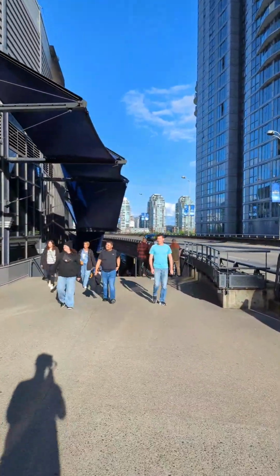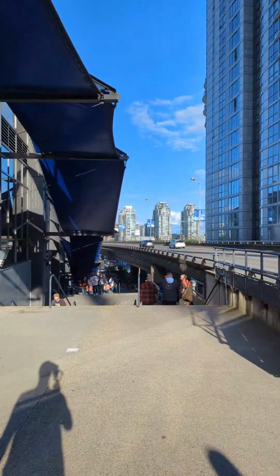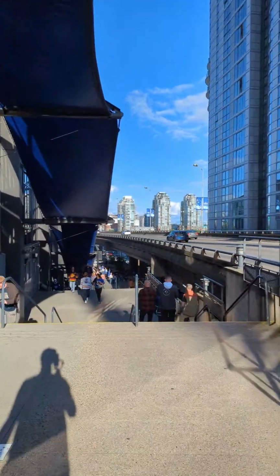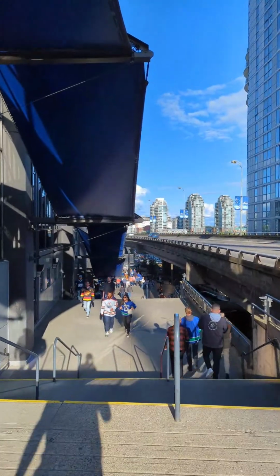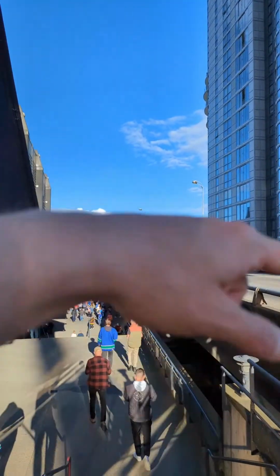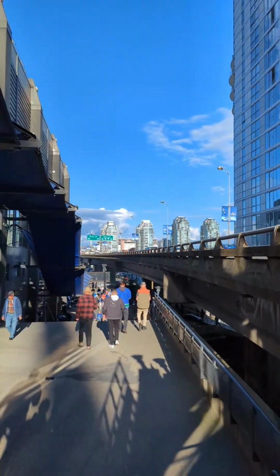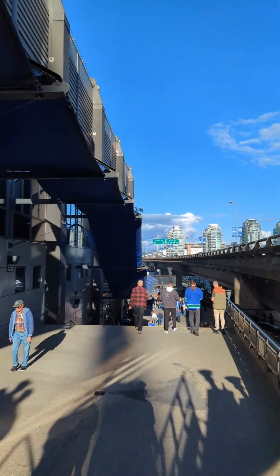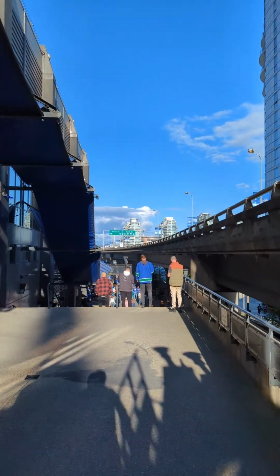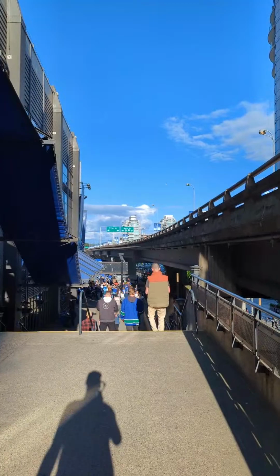Okay, this is our little quiet spot right here, but I'll pick right back up. And this up here, this is the West Georgia Viaduct. The Dunsmuir Viaduct heads in the other direction towards the stadium from Chinatown. That one heads down to Chinatown. There's also a bike route and a walking path on there. So you can walk the viaduct.